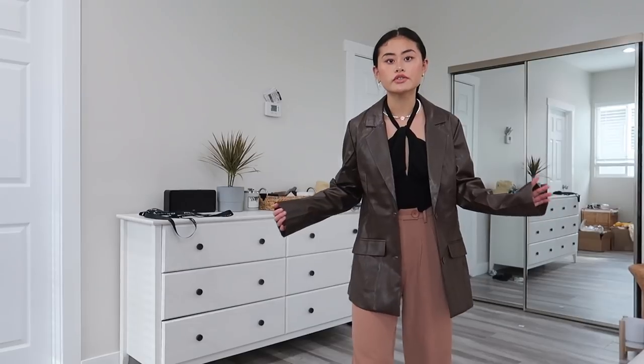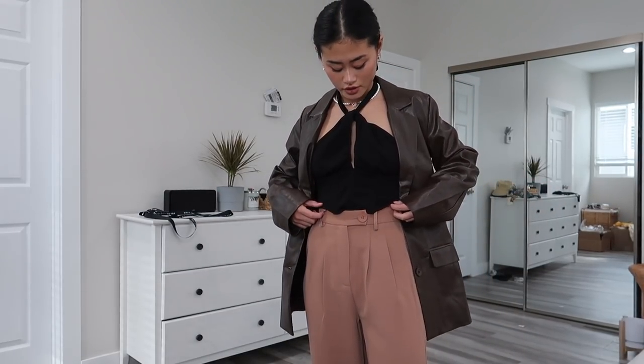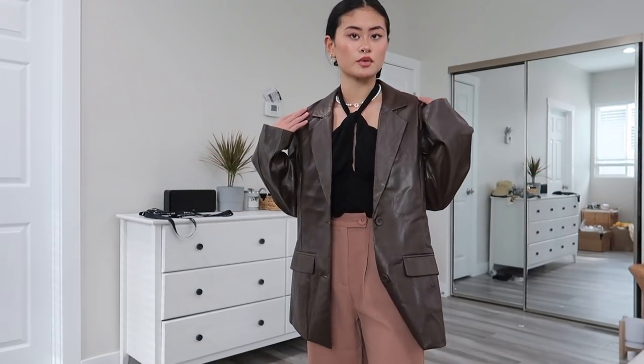This is a good one. I like it. I just feel like this blazer will be able to go over so many things in the fall. It's just the perfect color, leather, it's perfect. And also, small medium fits my shoulders very well.